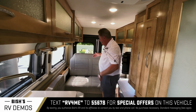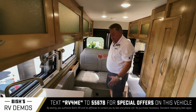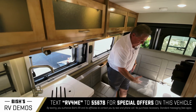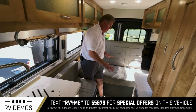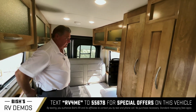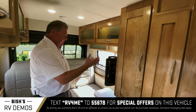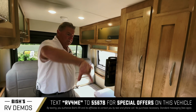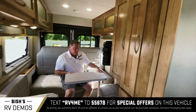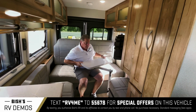This has the power fold down couch that's going to make into a nice big bed. Powers down. This area all fills in as cushion and makes us into a big bed with the privacy curtains that we have. We have a 12-volt TV here that can either watch here from the bedroom, or swing it around and watch from the area up front. Nice little workstation that's a nice fully adjustable table. Works out really nice.